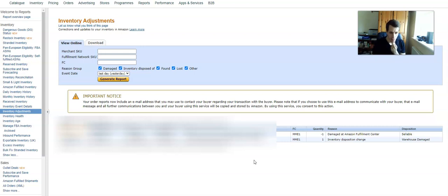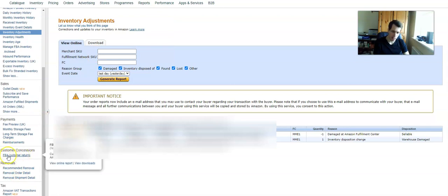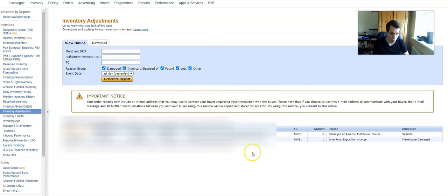So let's just get started and we can actually see what's going on. As you can see here, the page I'm on is inventory adjustments. If you want to know where that is, you go over to reports, Fulfillment by Amazon, and when you click that, it will generically take you to, I think, FBA customer returns, where you'll be able to see the last 24 hours of returns or something. What you want to do is scroll up, and then under inventory you see inventory adjustments. Just click that, and you will literally get what was already there.